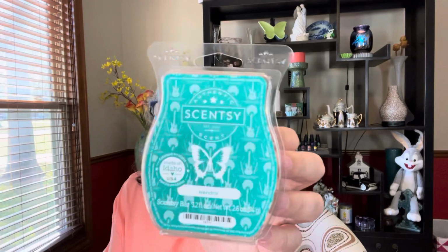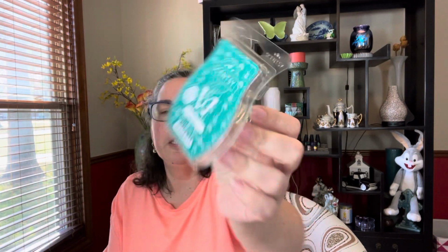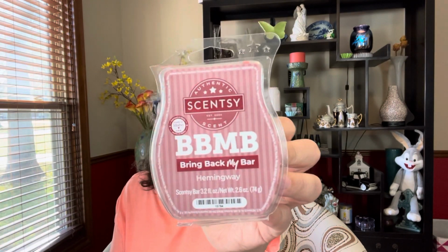So I finished up my bar of Hendrix, which was in the last Bring Back My Bar, and love that scent. I think it's really, really nice. I finished up Hemingway, which was another one from a Bring Back My Bar a couple of turns back, and this one's really nice. It's kind of like books, like a library kind of thing with an apple scent. It's really nice. This is the one that my sister had told me that she had mixed with Southern Evening.